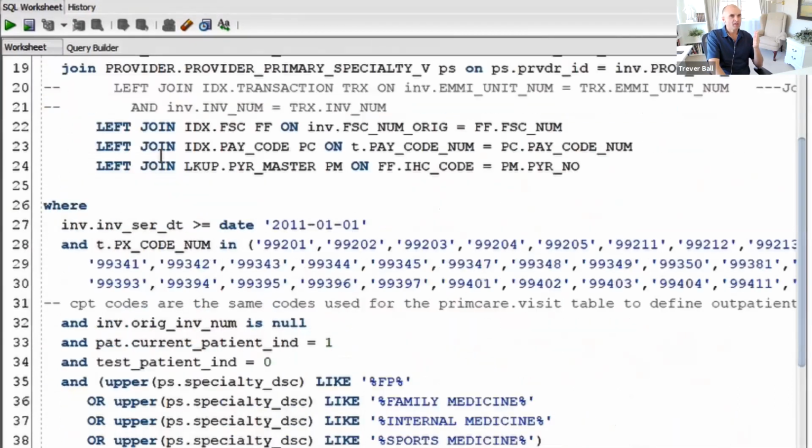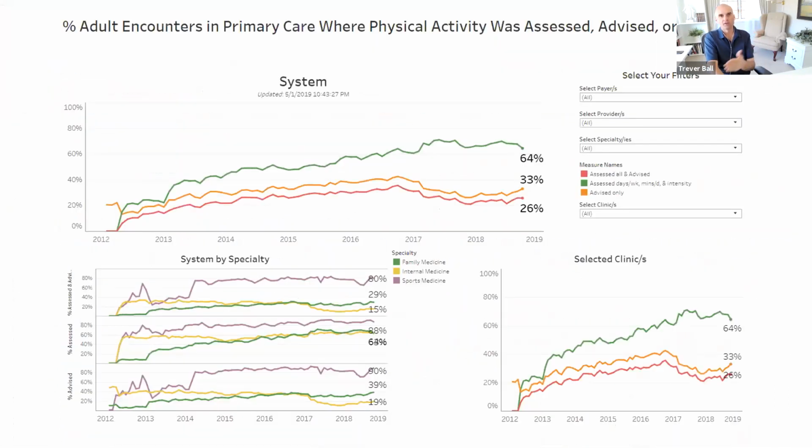And when we do that, we built dashboards at Intermountain using software that tracked the percent of encounters in primary healthcare where the PAVS was being used, where patients were either assessed or advised or both for physical activity. And we tracked it over time. This visual here might be small on the screen, but it began a little after 2012 and continues. You can track your leadership's efforts to use PAVS efficiently, et cetera, and adopting it.